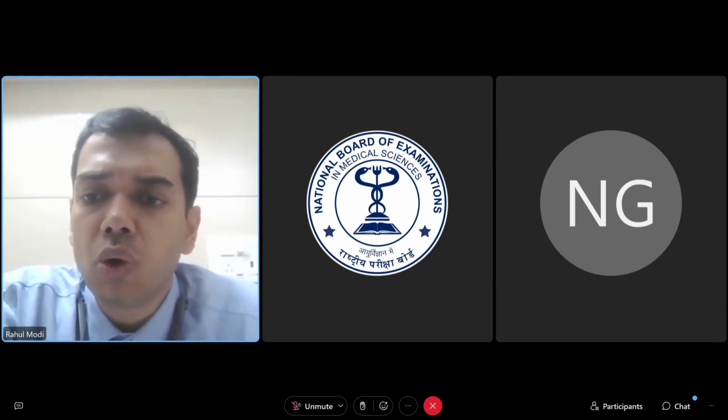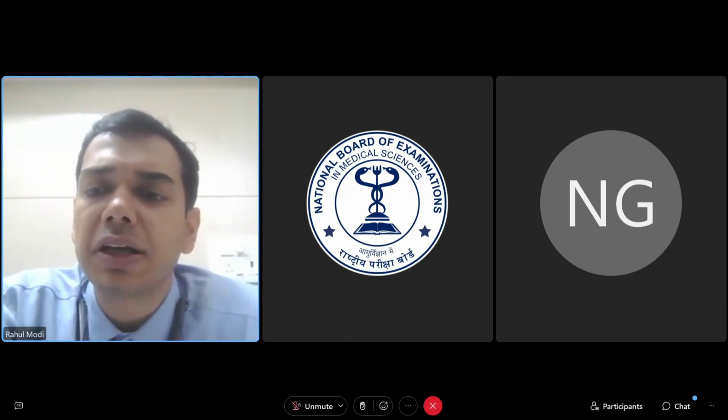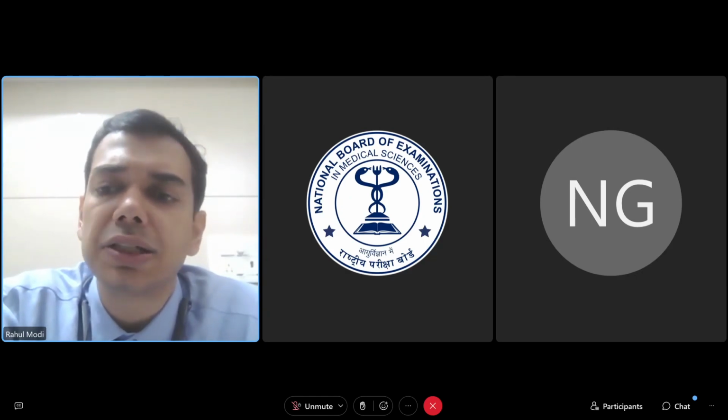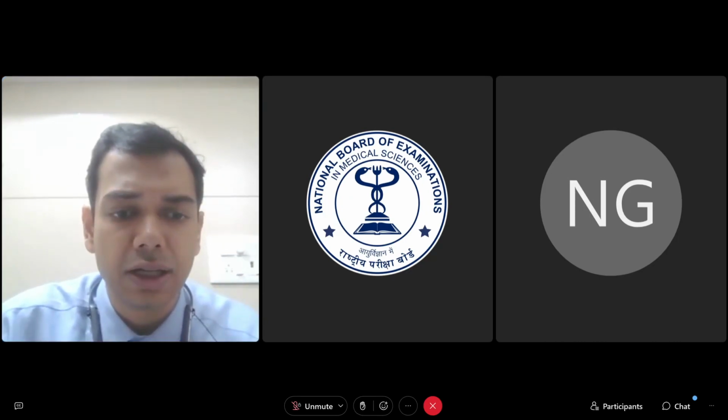Now, treatment options for localized parathyroid cancer at an early stage. It's a very rare thing to have an extremely localized parathyroid cancer at an early stage. Treatment option is excision. Just a second.